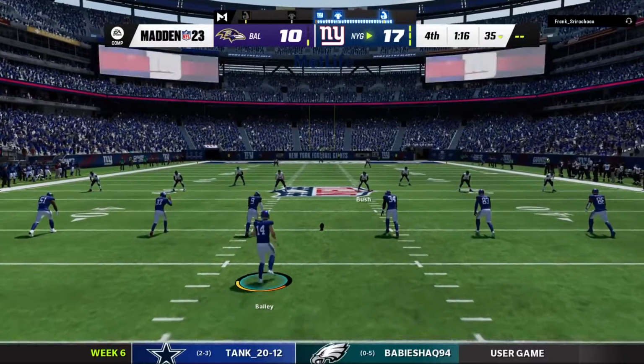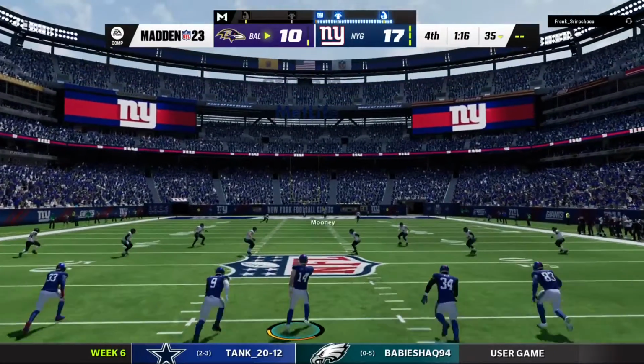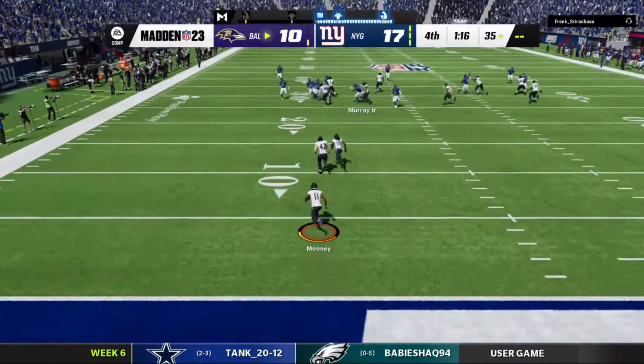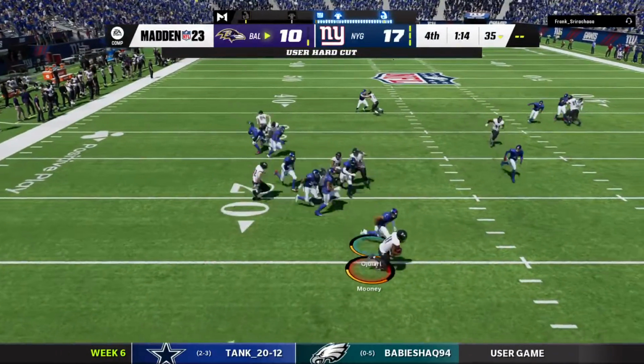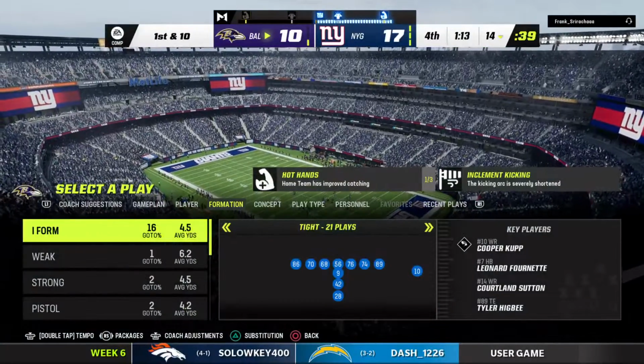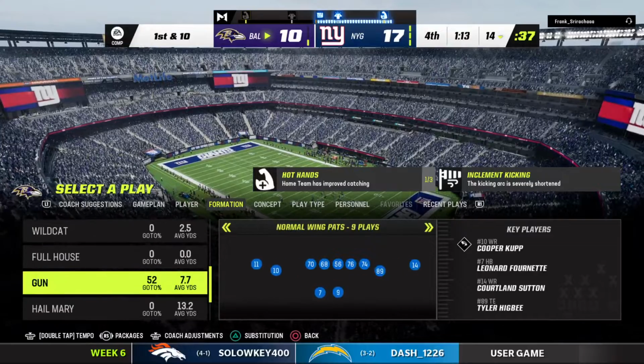Bailey now to kick it away after the touchdown. And we'll see a return here from the end zone. And he's probably realizing he should have stayed in the end zone, as he can only muster a return to the 14-yard line.